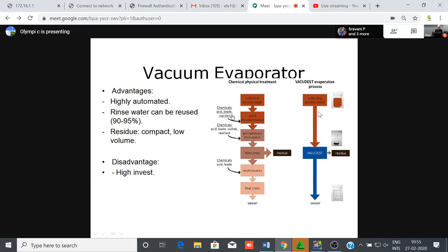So chemical, a lot of things are added. Then precipitation, flocculation. Then filter press for compacting the waste residue. Then neutralization. Then final check, and then sewer, or it is used for gardening or some other purpose.